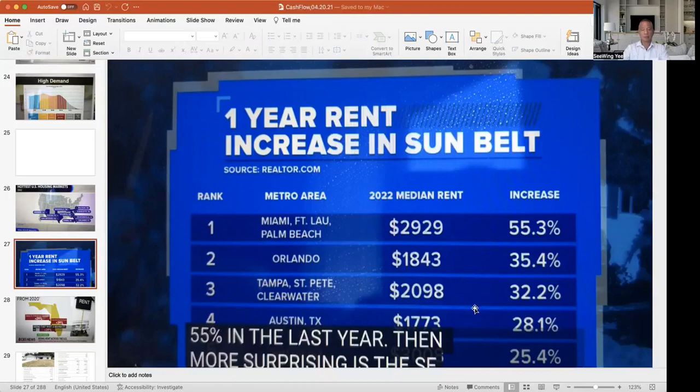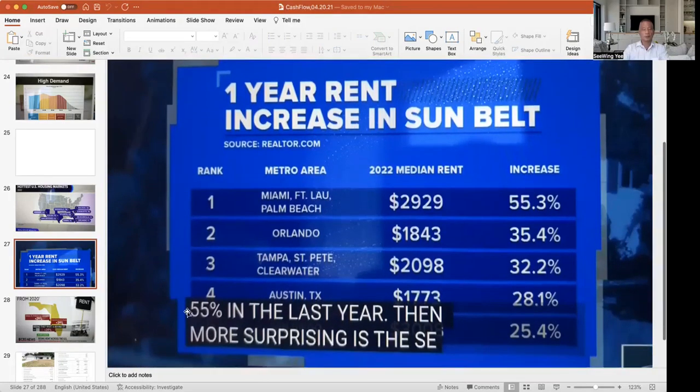And Tampa, Southwest Florida, Cape Coral, St. Pete, and the Clearwater area also have achieved a tremendous rental increase this past year alone, a whopping 32%. So what does that mean? That means if you as a real estate investor buy properties in a good strategic location, your cash flow can be higher. Your rent to value can be higher. So that's the whole idea, right?